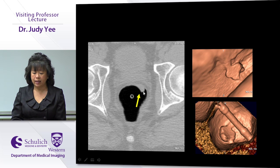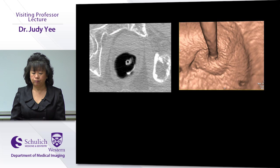So that's why it has this angulated morphology on the 2D view. It's actually a true rectal polyp, but it's just being compressed by the inflated rectal balloon.